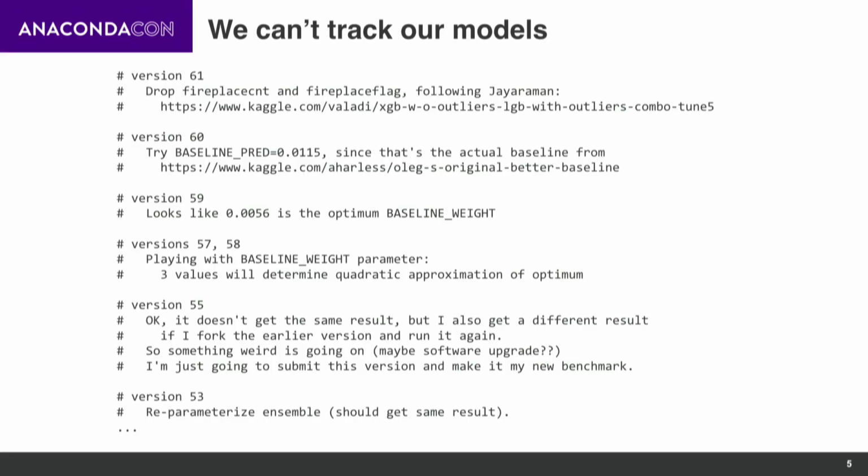The first one is that we can't track our models. As much as we would like to think we can, not really. These are exact comments from a Kaggle notebook. This is a top Kaggler. And the best that this person can do is write 3 lines of code to explain what changed between different versions. Imagine a software engineer having to do this every time they push their code or make a little change. It's not efficient, and it's not scalable.